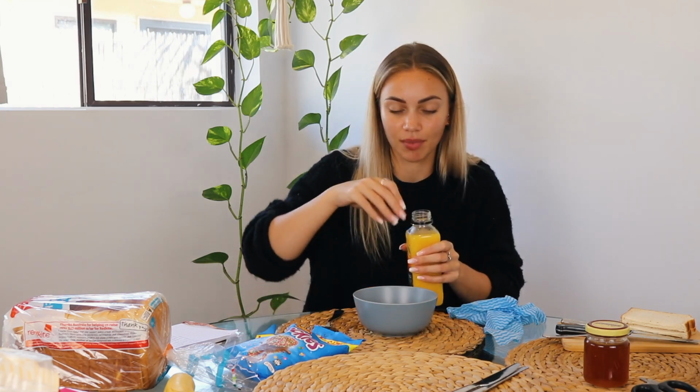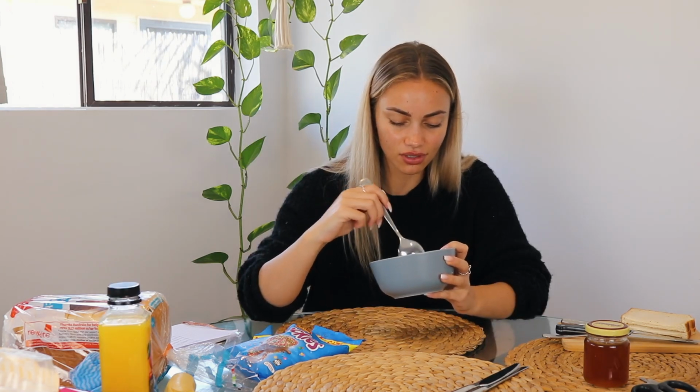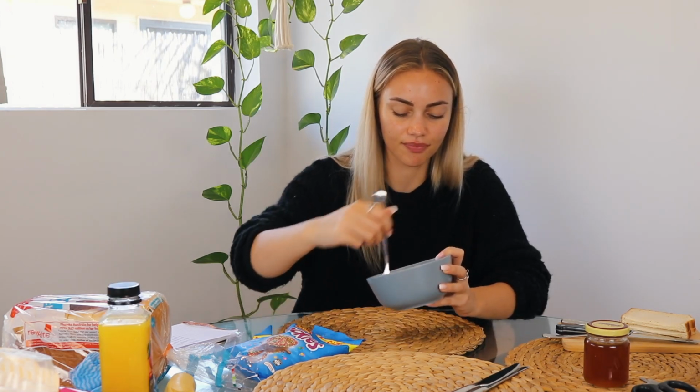I wish we had a close-up camera, but we don't. We're not that sophisticated here. Do I let them get a bit soft or maybe a bit in between? Here we go. This is in between. This is like soft and crunchy. I'm gonna get a big mouthful too.